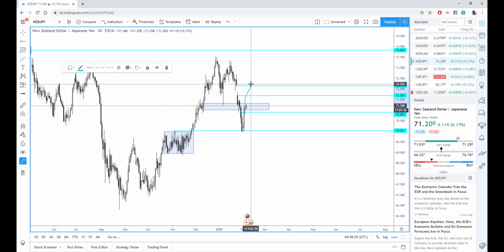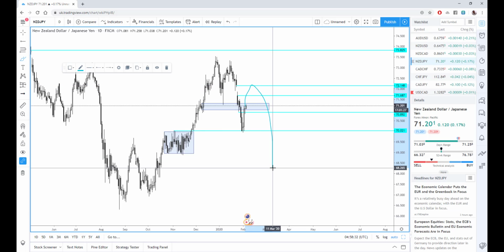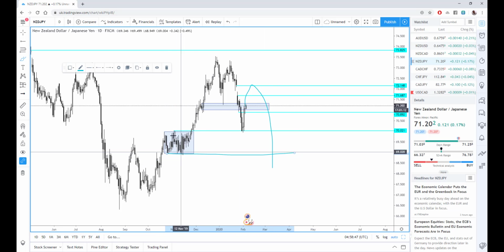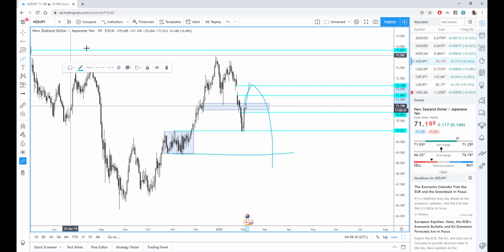Just like the euro yen, this is what I'm looking for. Okay, so when we get up here, I'll look for confirmation that we want to go back down, and then ultimately I'll be looking for price to come in and clear this consolidation. Like I said on Sunday, this will offer resistance, and it did. Now that it's offered resistance, the next time it's coming, I don't want it to offer resistance, I just want it to go through it, just like that. So let's see if we get the push higher.